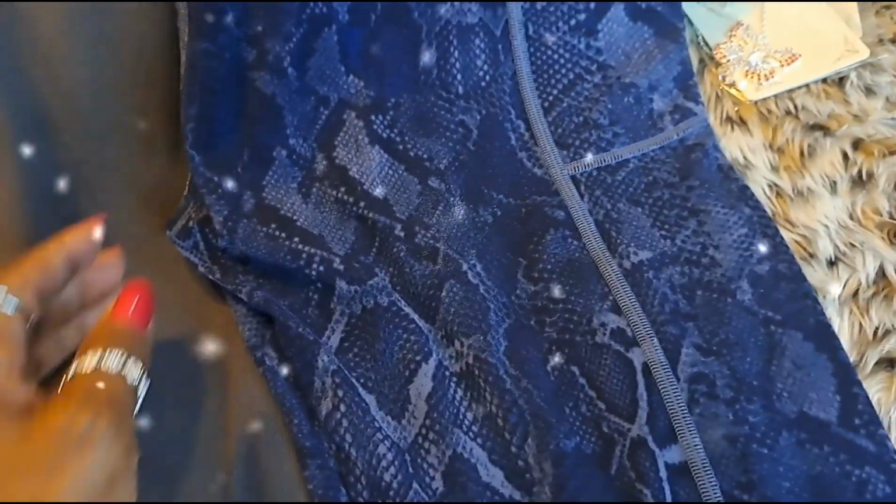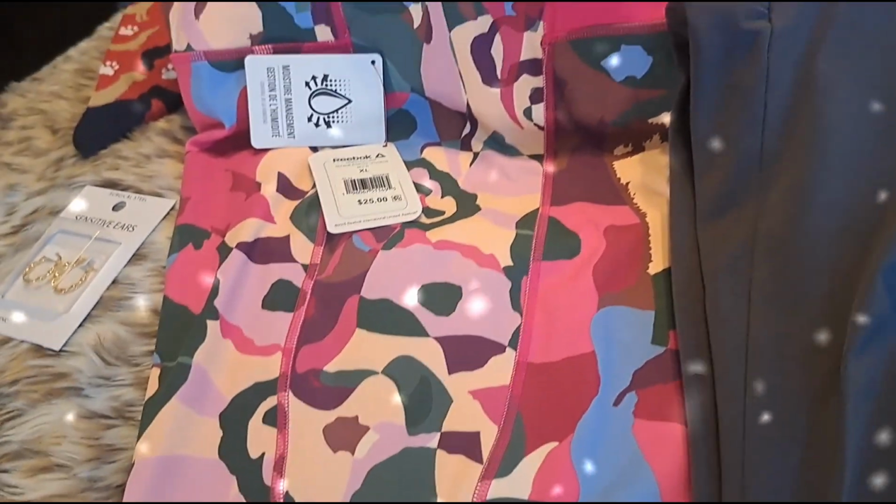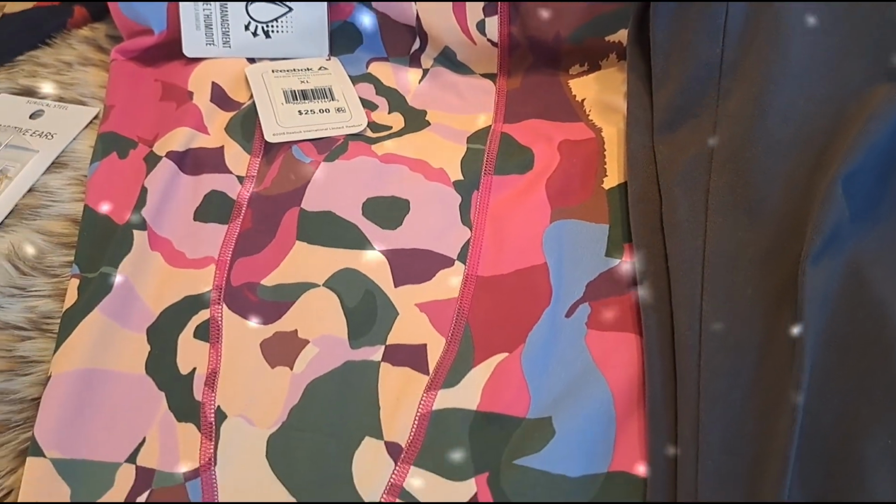Now, these right here are super cute. I mean, they really are. I really love these and they are cute. But still, if I can get these at Walmart for only $25, and some that's similar to these at Walmart for only $25, I'm going to get them. You know, as long as these last, as long as these have been lasting.